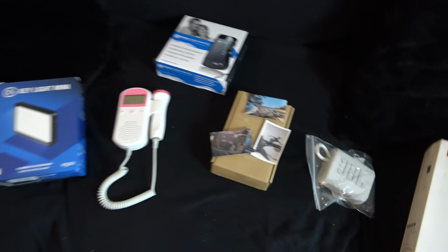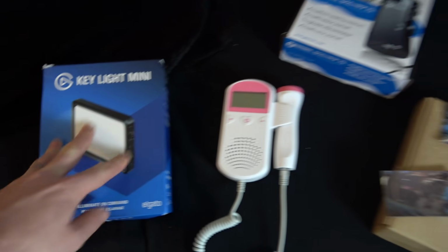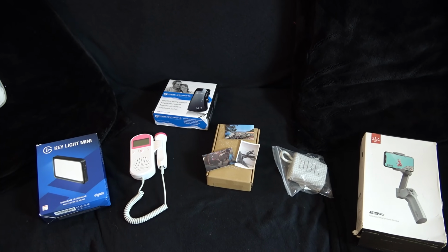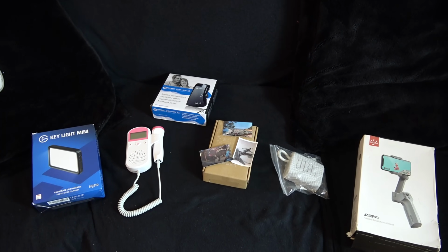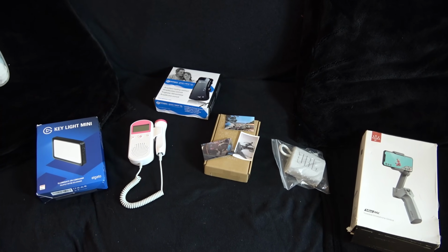Out of everything here, I like this for the novelty point of view. This one here I probably will use, but the other stuff I wouldn't have been in the market for. But it still makes for interesting viewing. And that's why I like these Amazon mystery boxes, because I don't know what's going to turn up. And I find out about things like this and this and this that I've never seen before.